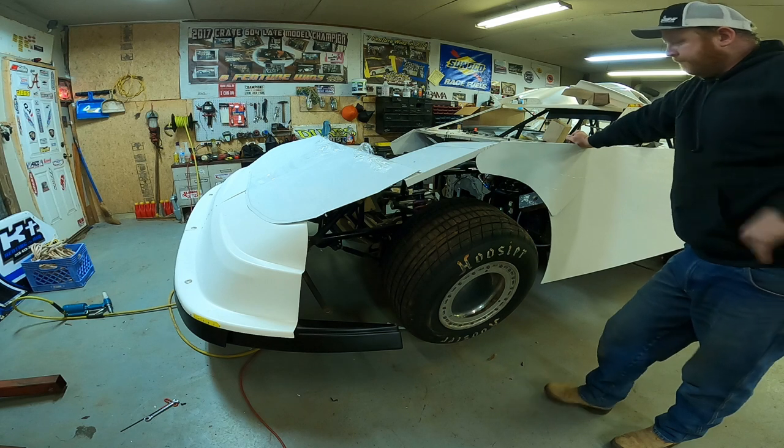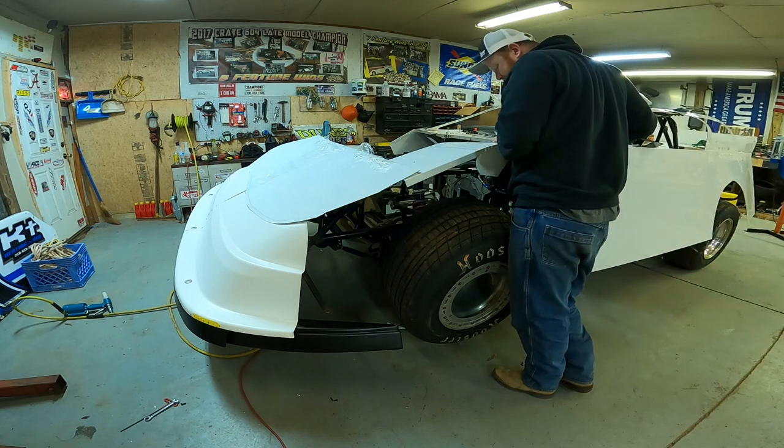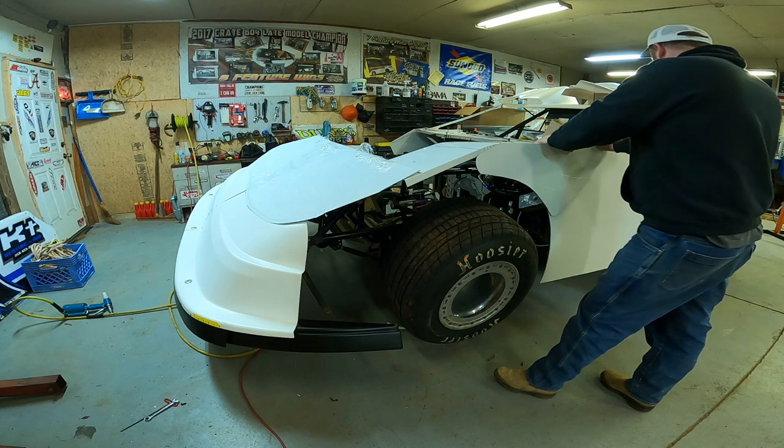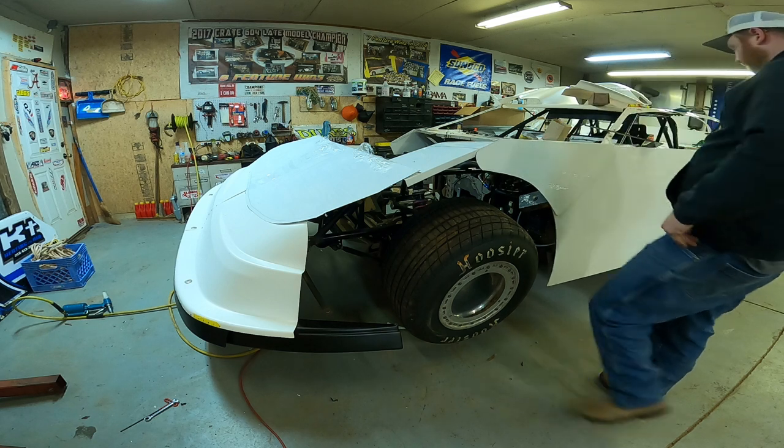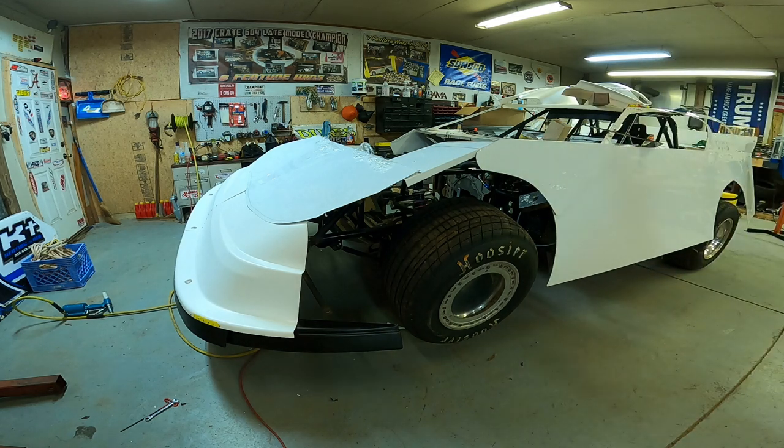I think she's gonna look good. What do y'all think? Looking like a race car again. That's a plus. Means we're getting closer and closer. That's all we can ask for. Get a little bit closer every day.